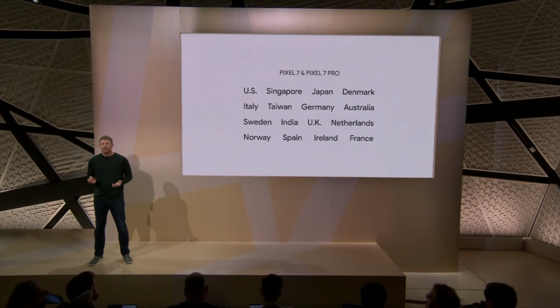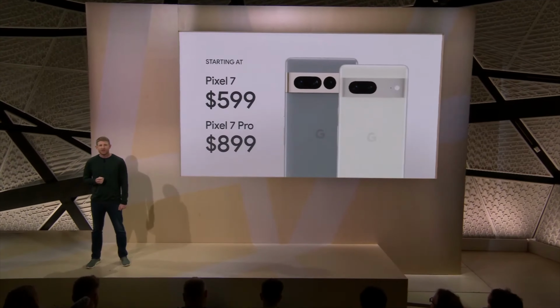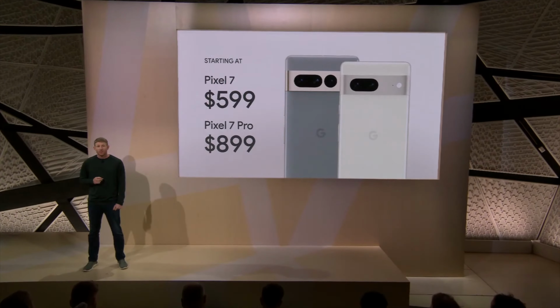And to be honest guys, that's pretty much going to do it for this October event from Google. Now with regards to pricing for all of these new devices, they're actually pretty good in terms of the overall cost. The Pixel 7, the standard sort of lower end version, is going to start at only $599, so again a pretty decent price when you consider what others are offering at the moment.